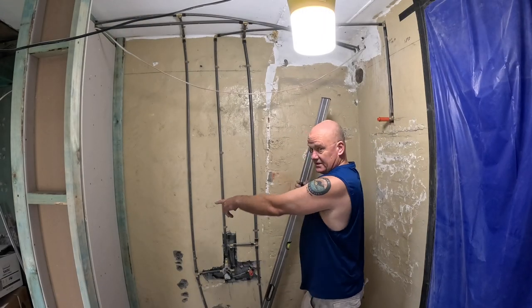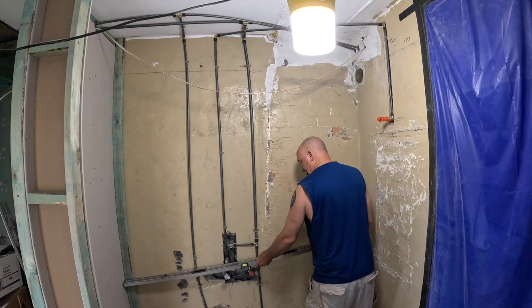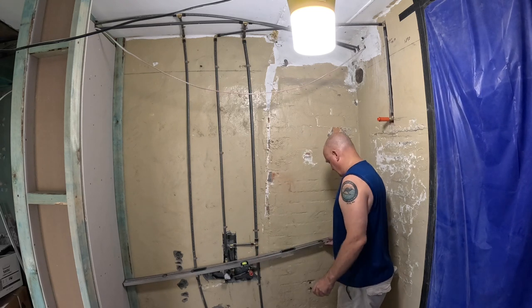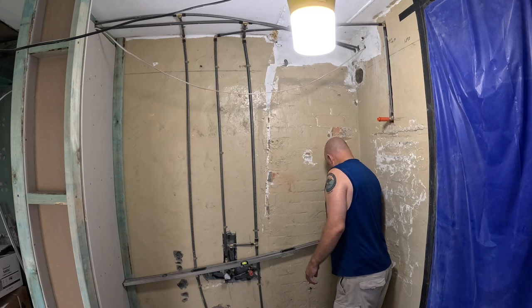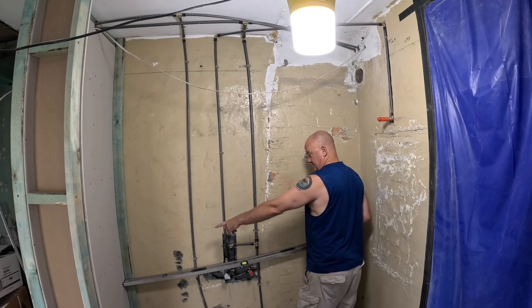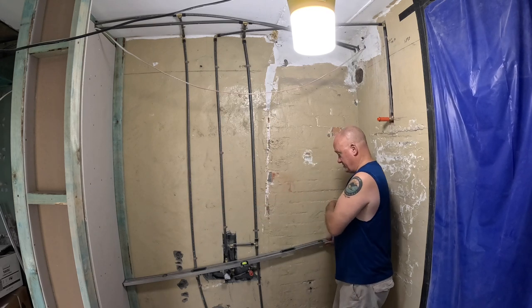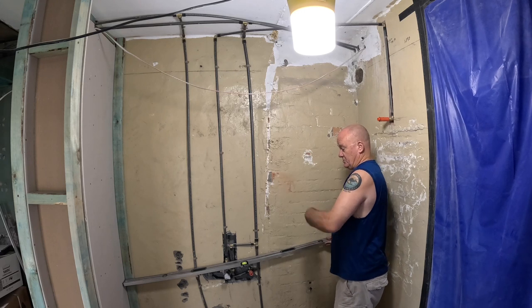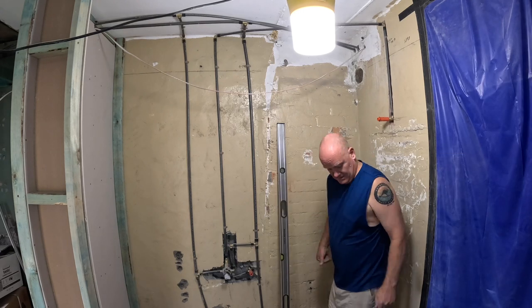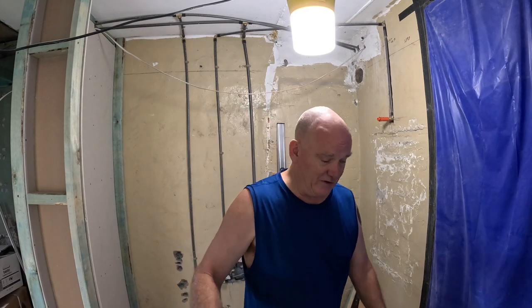I already put a stick in that corner. So that stick there and the wall itself are my guides. I've also put the square on it. And the square says that's pretty square and this end's pretty square to the wall next to it. So I'll come back to you when I've done a bit of messing about.